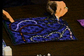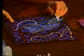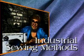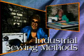We have discovered that equipment, supplies, and notions can make your work easier. We've gained insights from successful businesswomen, gleaned useful tips for wholesale purchasing, and learned that health and safety are important issues for the sewing workroom. Now learn the efficient sewing methods used in industrial sewing from Margaret Islander. After the segment, she will be eager to answer your questions.